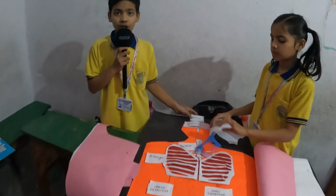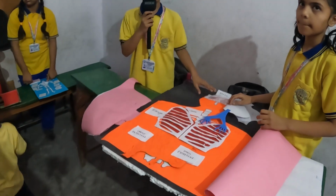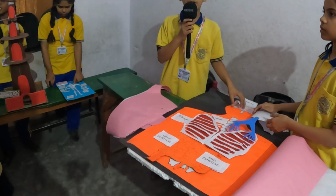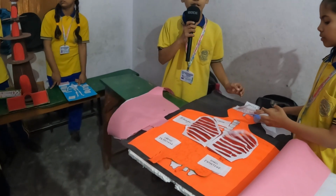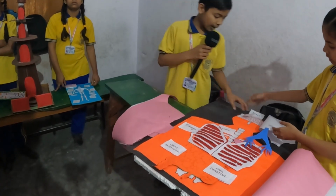Yeah, brain. The brain is the important part of the human body. It is divided into 3 types: cerebrum, cerebellum, and medulla. Cerebrum is the largest part of the brain. Cerebellum is the second largest part of the brain, and medulla is bulb-shaped.